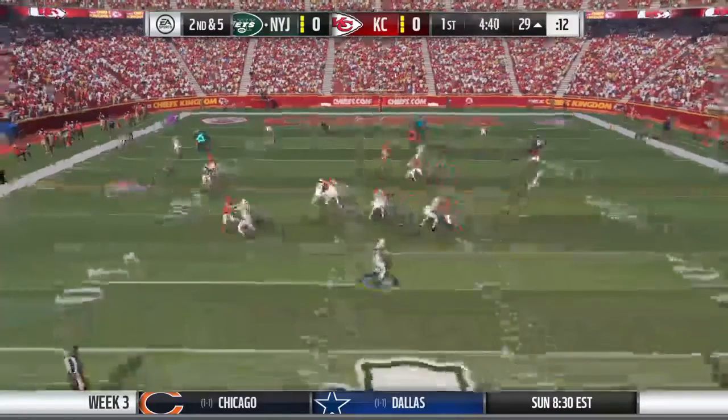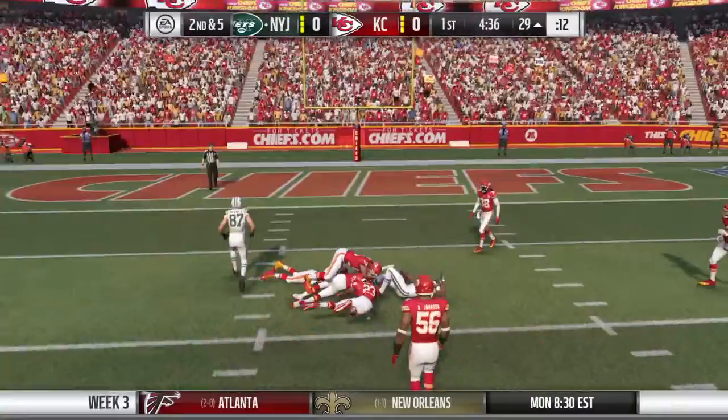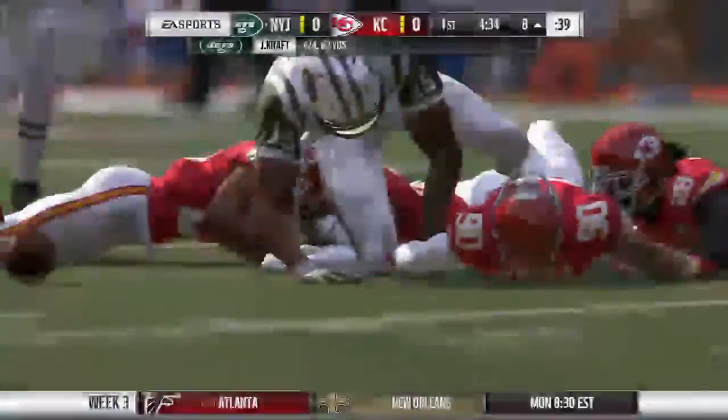Out of the gun, they'll look to throw. Wide open. It's Marshall, complete. And he's brought down, but not before reaching the 8-yard line.